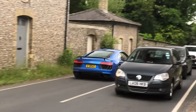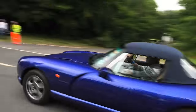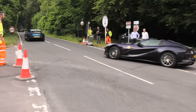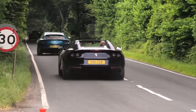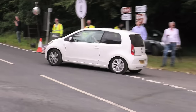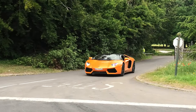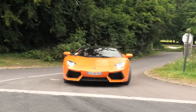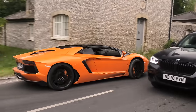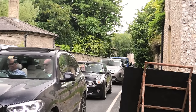Wait. TVR Chimera. Oh, there's a spider on me. Where is he? There he is. Oh, there's a spider there. 812 GTS. This is Graham. He's tiny. That's not a Lambo. Not quite. Ah, the first Aventador. Here we go. This one's come all the way from France for the Goodwood Festival. It'll take a while getting back to France going that slowly.